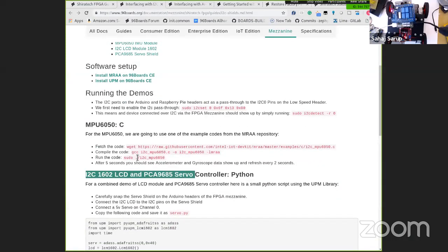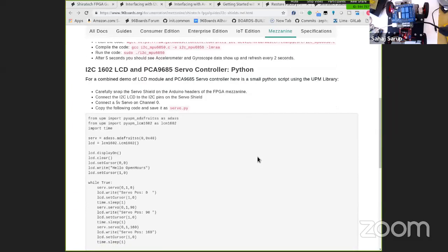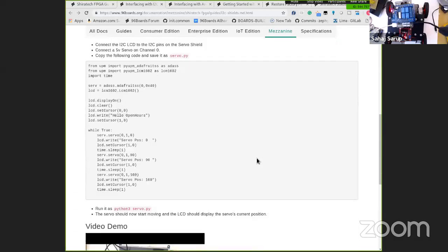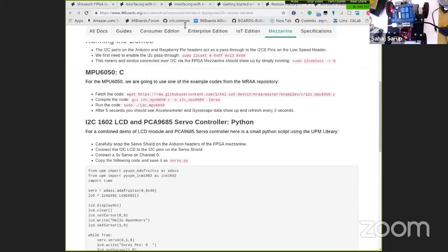And we have a simple code for MPU6050. And you can just use the MRAA sample for that. And it just works. So all it does, you pass through it once and then just the regular MRAA code or UPM. So that's the basic one.